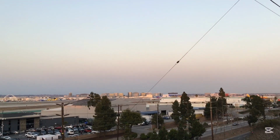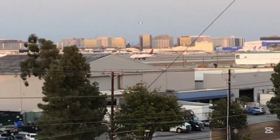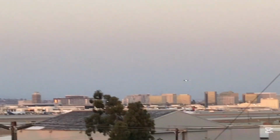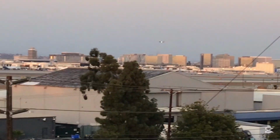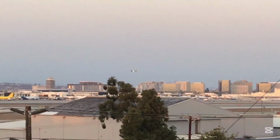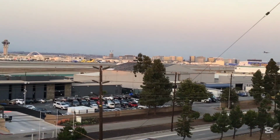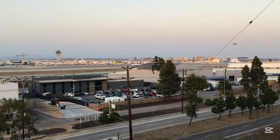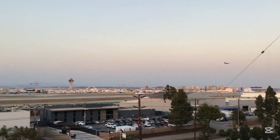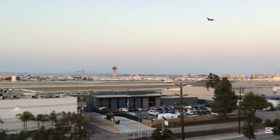Now, from all the way over there, I can't really see in the camera, but that is a blue 737, so I'm highly guessing that is a Southwest. Oh yeah, I can see the tail now, so that is a Southwest 737. And a plane's just landed. I think that's a Delta A320, because I just had a glimpse of it. Oh yeah, so that's a Delta, maybe a Delta A318.